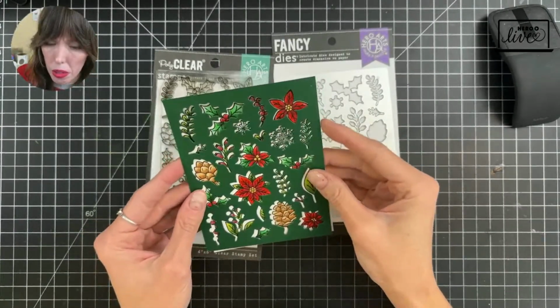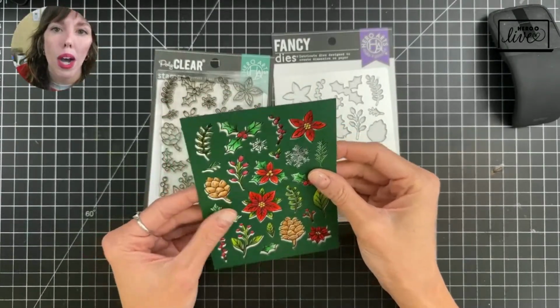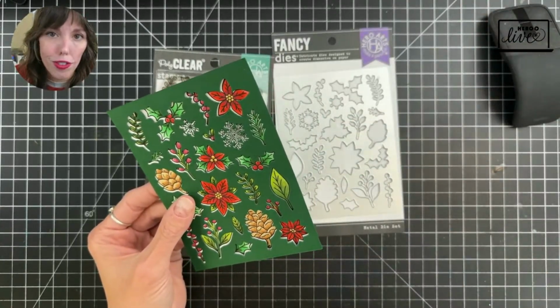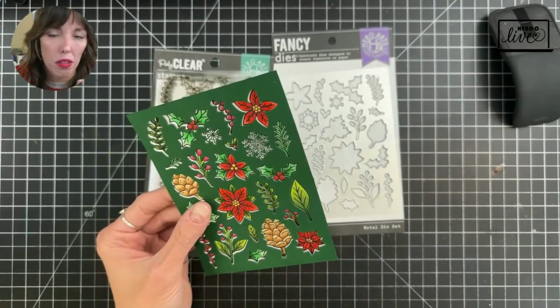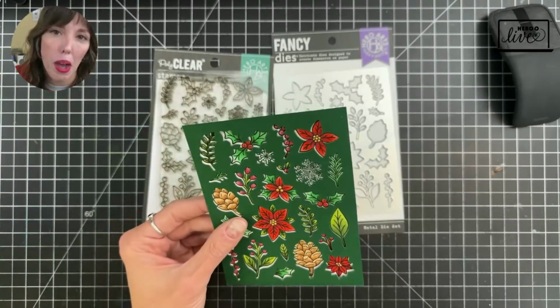You could totally clean it with a baby wipe, but those clear embossing inks are stickier. So I really like a chamois, but if you find it's not quite getting off, it won't hurt anything if a little bit of that residue, that clear ink, stays on your stamp. If you can't get it completely clean, it's not going to hurt anything. So don't worry about it.